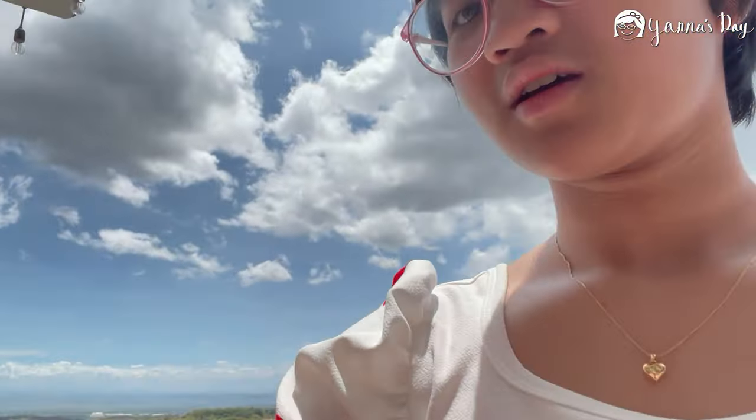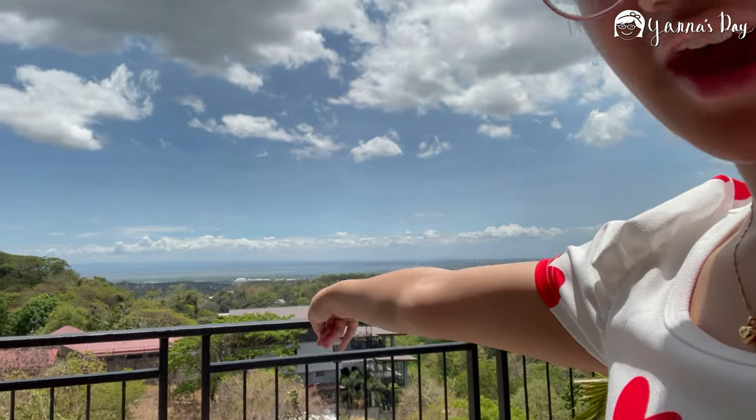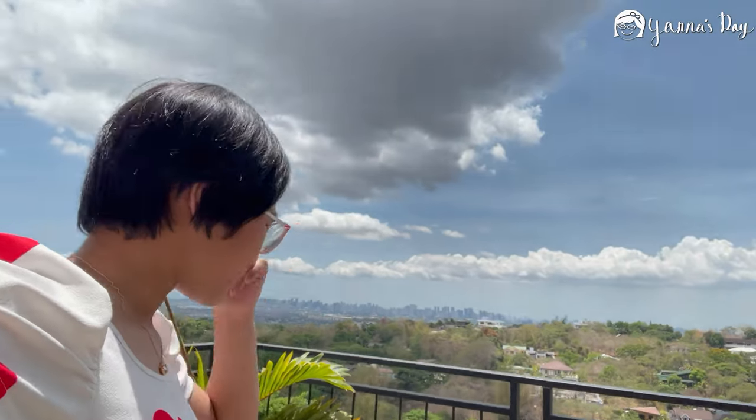So over there, I don't know if you can see, but in the far distance, that is Laguna Lake. And over there, that mall area, that is, what do you call this, Manila and Ortigas Road. So see you, bye.